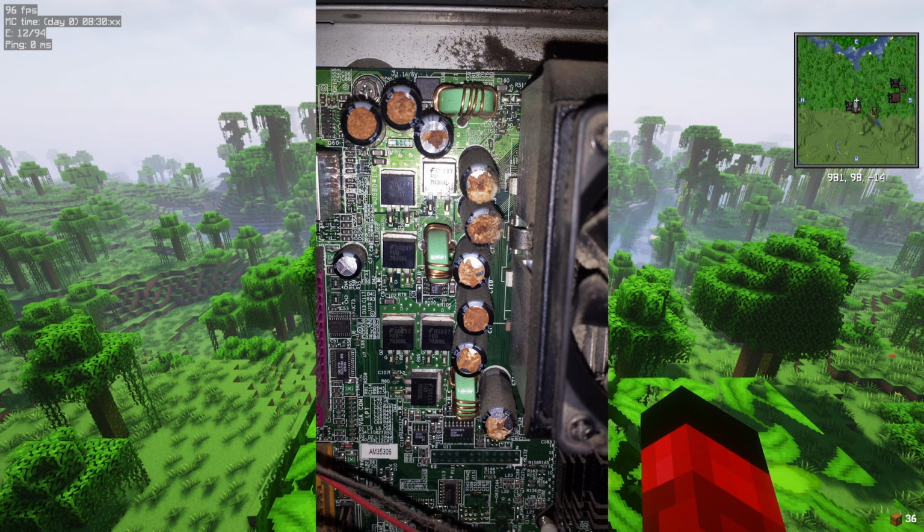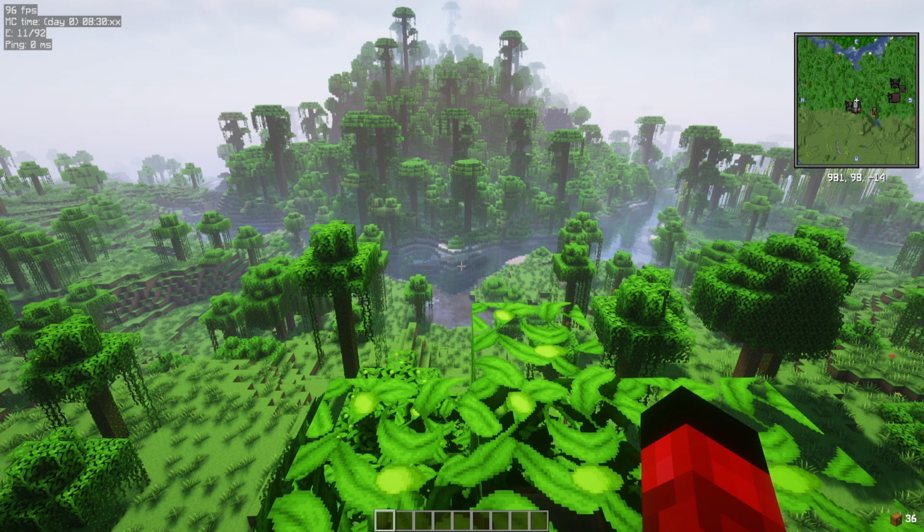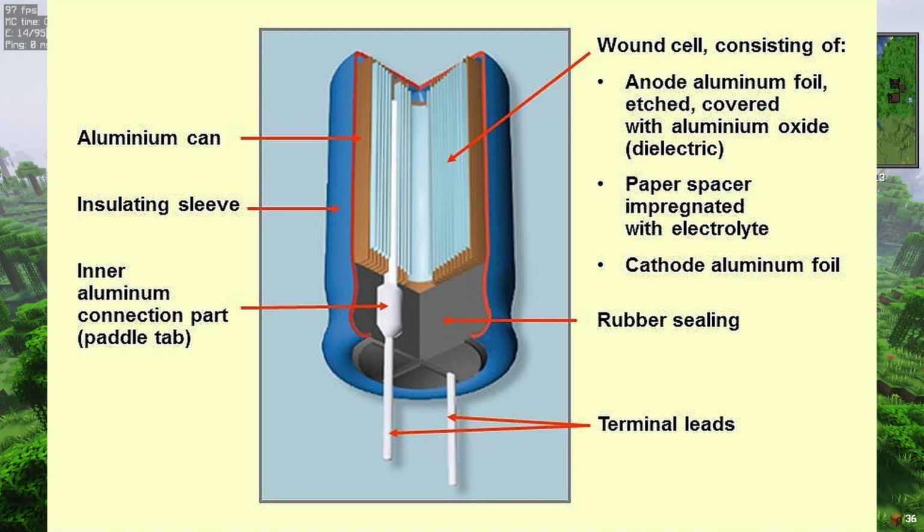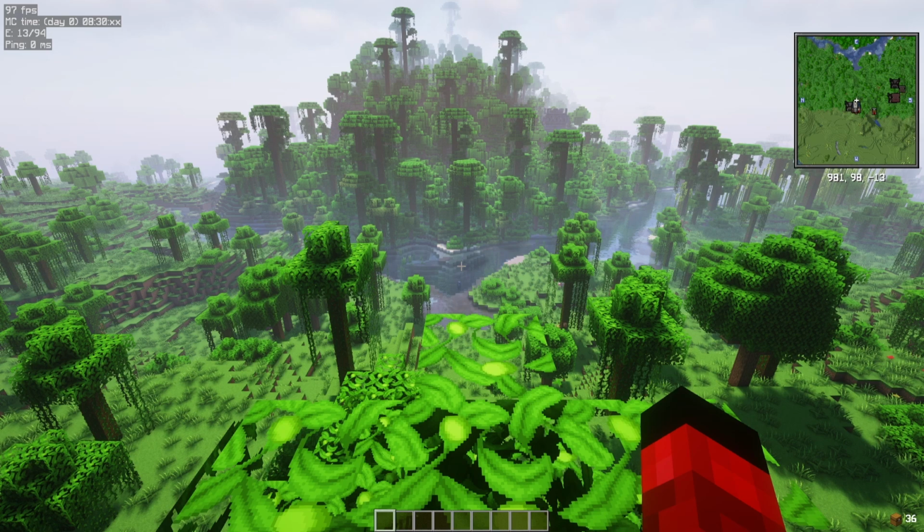And really, what they are is little small batteries, or at least they're constructed similar to a battery. How they're made is I think an aluminum can with a roll of aluminum foil and paper that would basically form the working part of the capacitor. It's really what a capacitor is: two metal plates separated by some kind of an insulator. And what made the electrolytic capacitors electrolytic was they contain a liquid electrolyte.